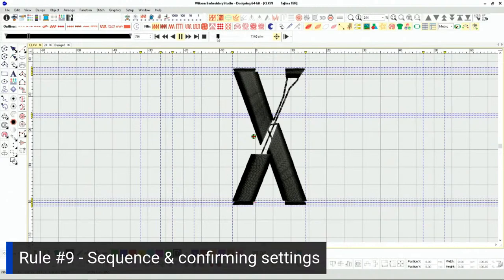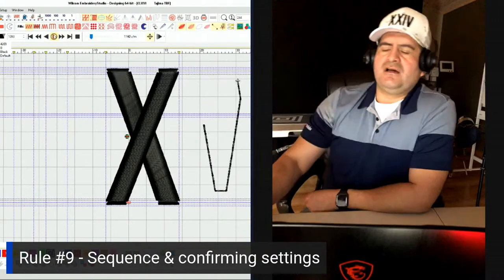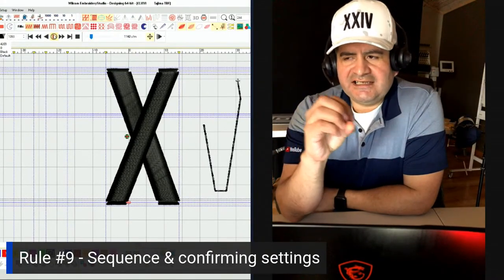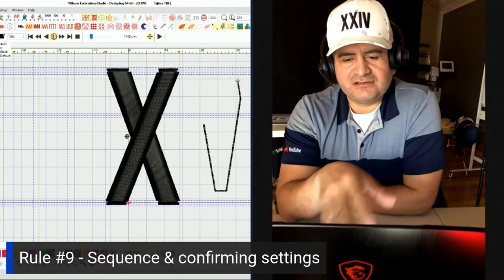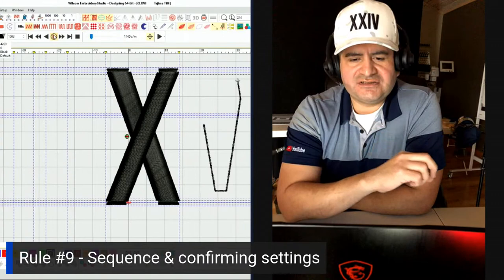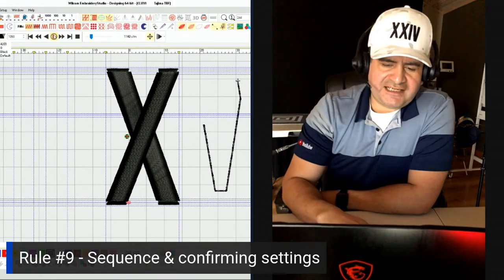So that is the first part, the X. All right, so let me just tell you real quick what I told you, that it was very time consuming. All right, so the time consuming part is making sure there's no cuts. So in this X, when I did this X, zero cuts. So you gotta make sure you know where your stitches start and where your stitches end.